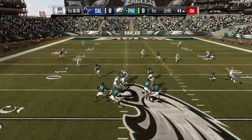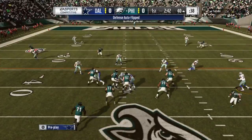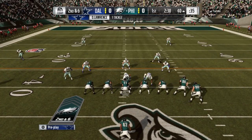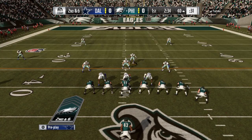Throwing on first is Wentz. And he'll be brought down, it looks like right at the 40. He'll wind up getting right about 4 there on the scramble, and it's second down. Yeah, he only gets a few yards on 1st and 10, but he's better off doing that than throwing an incompletion or even worse, an interception.